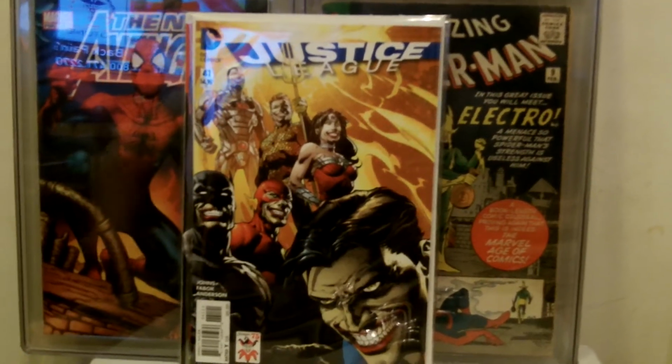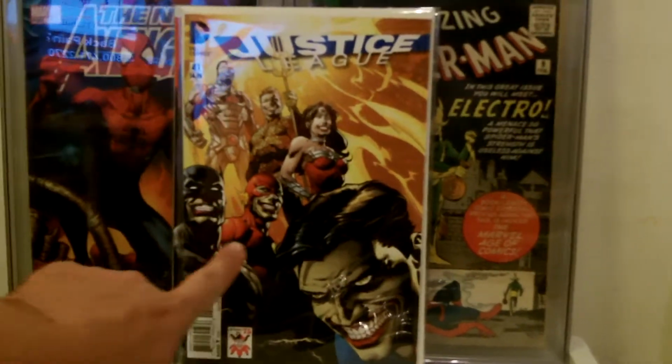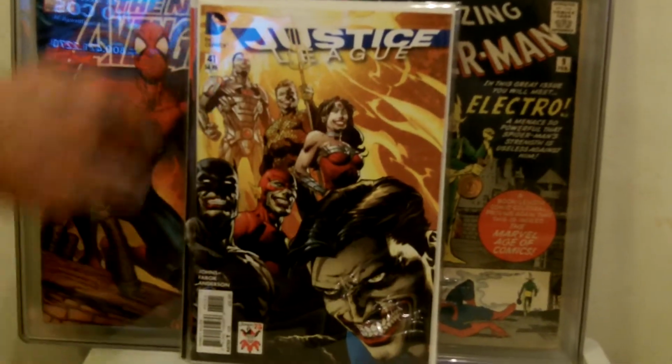This is the Joker variant. You see, they're all smiling. They all got their Joker smiles on.